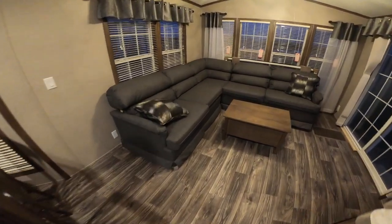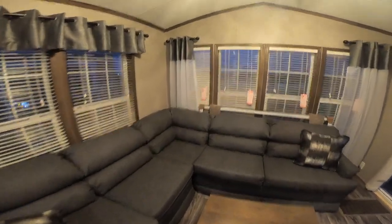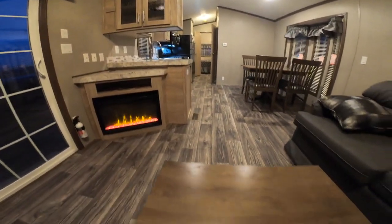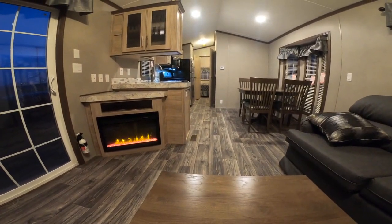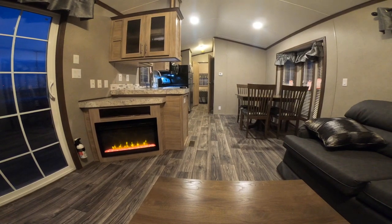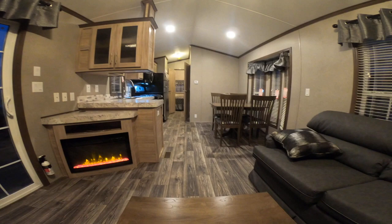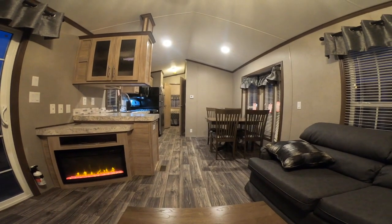We won't be having any additional tours until spring, when we get our next batch of trailers in. We'll have about 10 more arriving in the spring, which will bring our total to about 25 or so. 27 maybe.